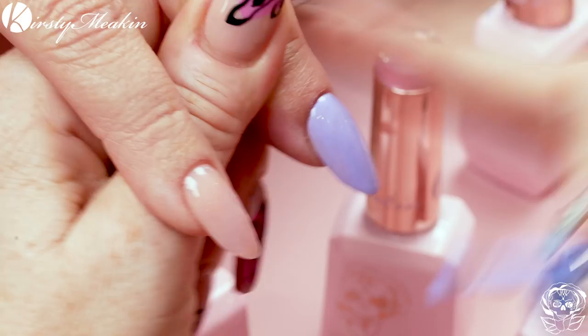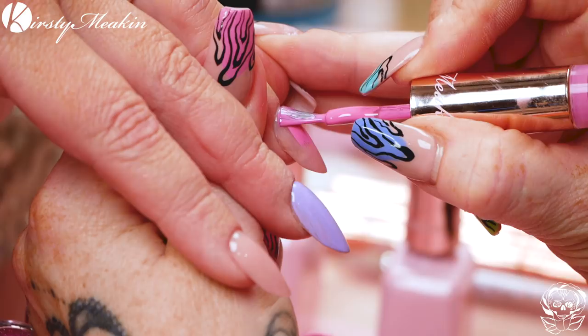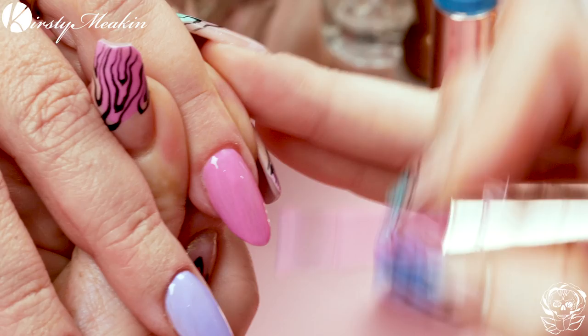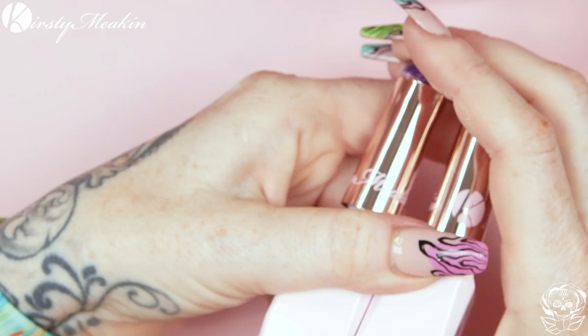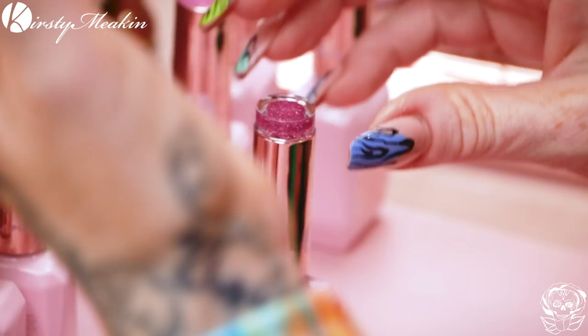So this is going to be our background colour on this nail, and then we're going to use Summer on the other nail. Nice thin application. Pop them in the lamp. We're going to use our crushed diamond flash gel colours as well. This one's Jodami, this one's Evie. Pop them out.